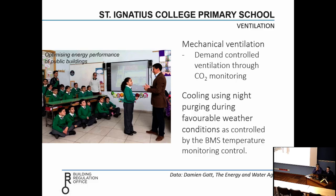Another interesting technology that was used was to implement mechanical ventilation using demand-controlled ventilation through CO2 monitoring. Before this mechanical ventilation was installed, in order to ensure the indoor air quality, the classrooms used to be opened during the winter period, and so there used to be large cold air entering the building, which used to reduce comfort. Now, thanks to mechanical ventilation, the teachers can keep classrooms closed during the winter, the heat is trapped inside the classroom, and indoor air quality is always ensured through CO2 monitoring.